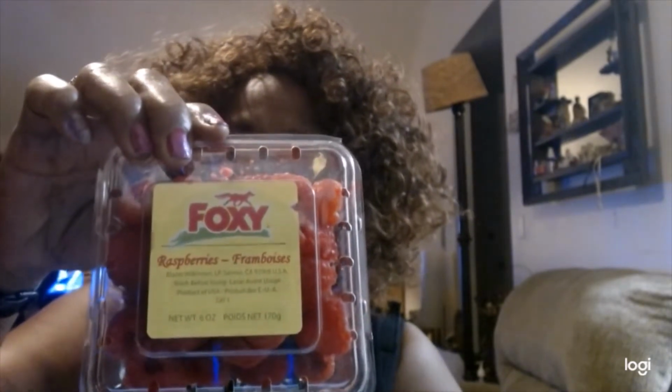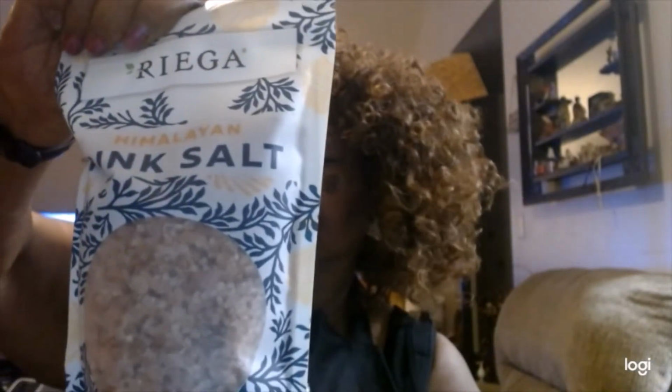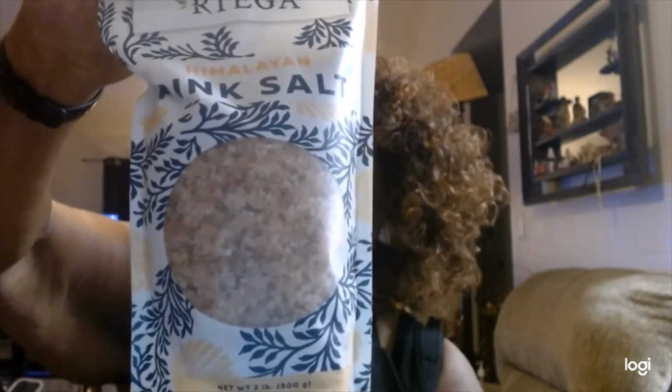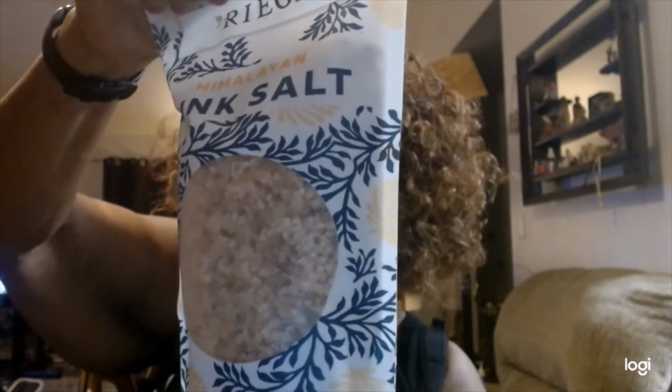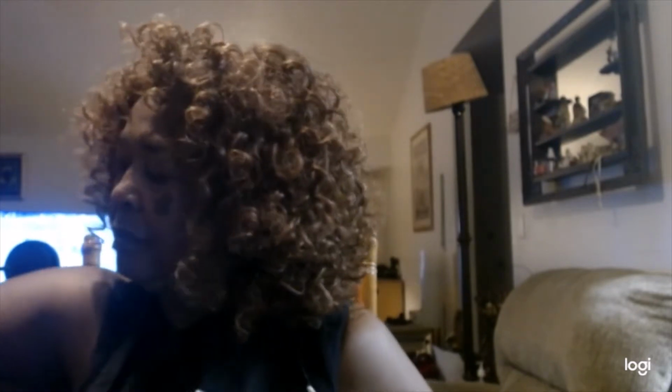Sour cream, and I use sour cream to make a lot of different things to cook with. I have my raspberries, and the fruits that I usually eat are things like raspberries, strawberries, blueberries, and some blackberries, and some avocados. My pink salt, my Himalayan pink salt, I needed that for my grinder, and I got the coarse salt. Himalayan pink salt has about 84 different minerals in it, so it's a good salt to have, full of minerals and different things like that that are very beneficial to you.